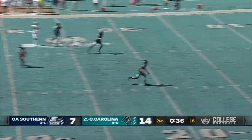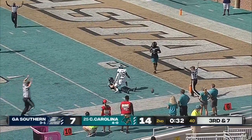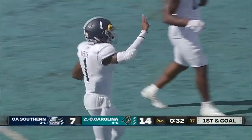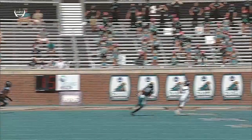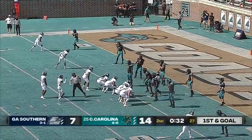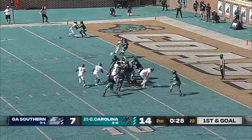Wirtz feeling the pressure, heating up in the pocket. Malik Murray leaps up to make the catch. The former walk-on with a huge reception for Georgia Southern. Yeah, unbelievable catch by Malik Murray. Great concentration looking back. And great job by Shai Wirtz to avoid the pressure and get that ball downfield for the completion. Clock's moving. Southern on the move too.